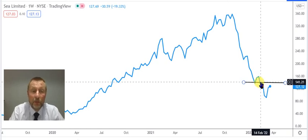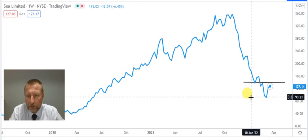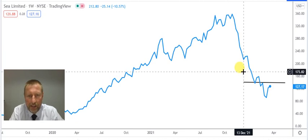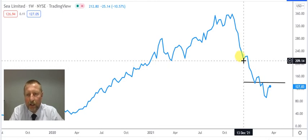So if you do buy it above that, and there's your level, the level is 139.40, make use of a stop loss of 90 on the dot, and your targets will be 160.23. There you are, 173.82, 181.10, and maybe if you're lucky it can go back to 209.